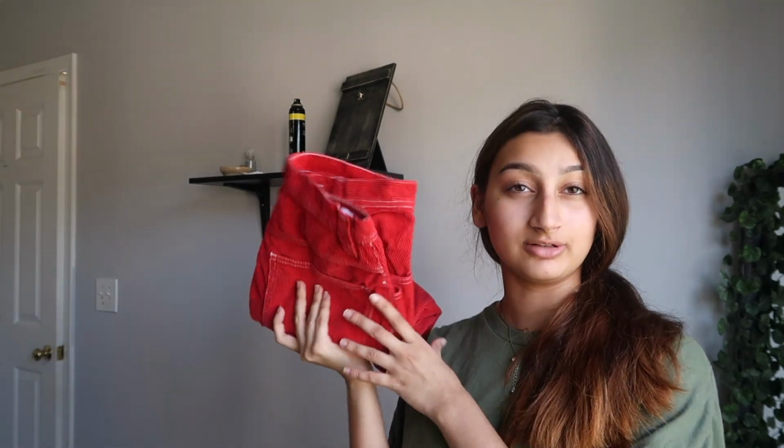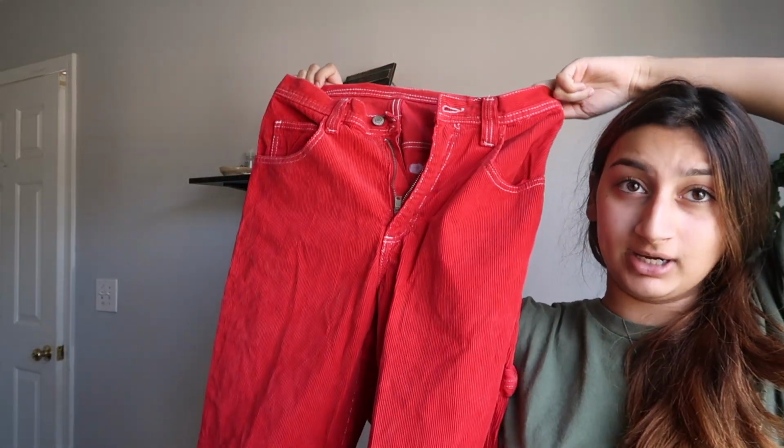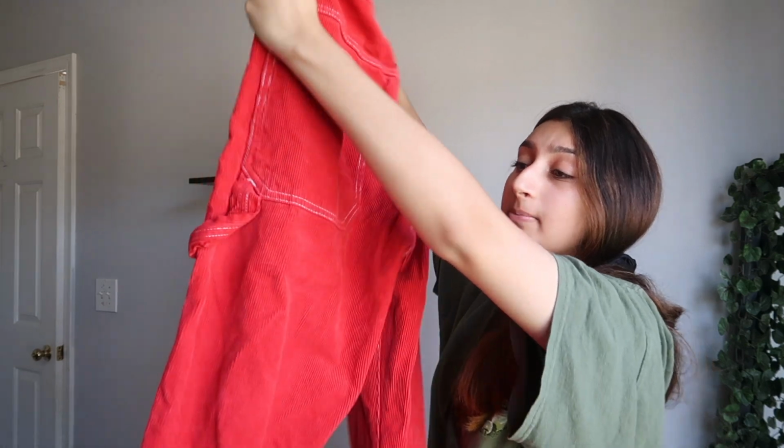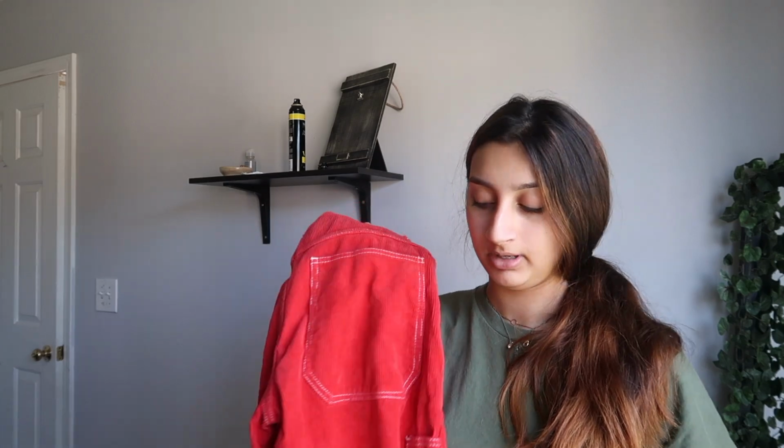So let's go through this. Like I said, I'm obsessed with red right now, even though I only had like two things that are red. Here's a third one. These are the red corduroy jeans from Brandy Melville, and I'm obsessed. I haven't actually gotten a chance to wear them out yet. I've made some outfits with it, but it's a little too hot in Georgia right now, and this is corduroy, so it's kind of heavy. So winter time, you'll see me wearing these.